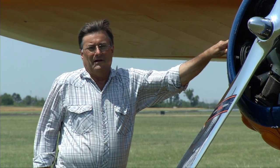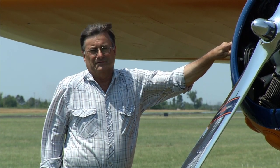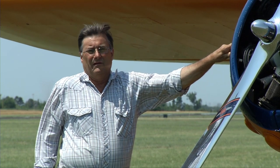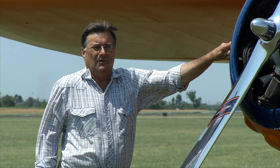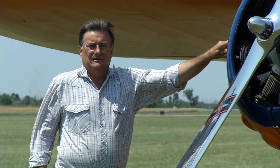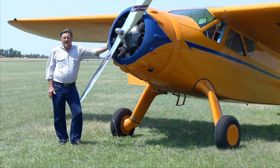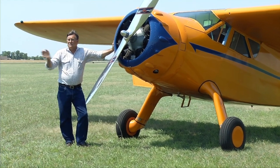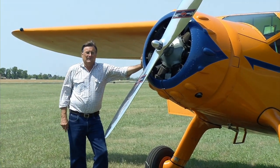But when they went to the 195, they decided, after seeing Steve Wittman's patent, the spring gear, they decided to use the spring gear on the 195s, the 120s, and the rest of the newer Cessnas because it was such a simple, beautiful system. They had to fly out of a runway situation instead of a nice grass field like we have right here in the center of the airport.